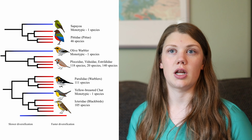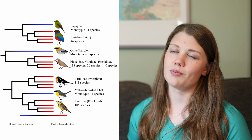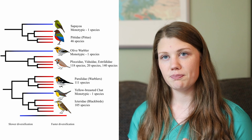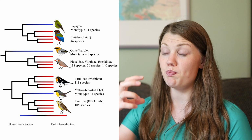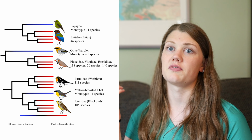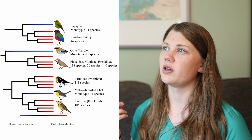When we look at the taxonomic tree, or the phylogenetic tree, we see these different patterns emerge, where you've got really speciose groups, and then you've got a monotypic species. We see this big contrast in diversification rate between them, because you've got these birds that are diversifying rapidly, and then you've got these birds that aren't. I'm going to be using yellow-breasted chat to study this pattern broadly, to try to understand how this pattern is formed. How do we get speciose and then monotypic right next to each other on the tree?